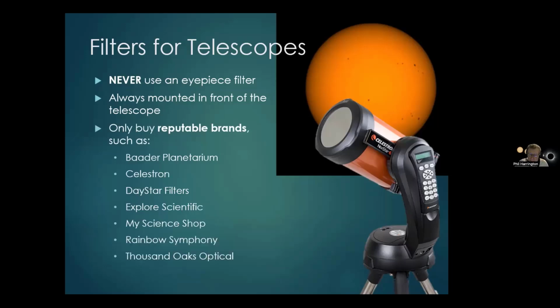Just a short list here. You recognize some. Baader Planetarium is in Germany. They manufacture a solar filter material, which is considered to be, at least by some people, the best quality. A lot of companies use this Baader Planetarium filter material for their filters. So if you ever see that name, Baader, B-A-A-D, I think that's how you pronounce it. That's how I pronounce it. But if you ever see that, it's good stuff. Okay, that filter material is very, very good.